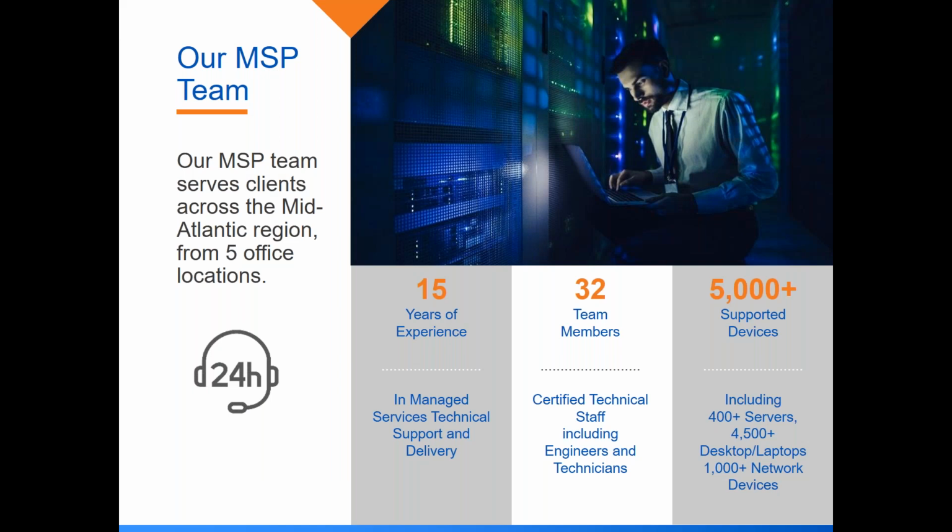So what's the size of our MSP team? We've been doing managed services for 15 years. We have about 32 team members, and we're supporting over 5,000 devices: 400 plus servers, 4,500 desktops, and over 1,000 network devices. And that team is spread across all 5 of our offices.